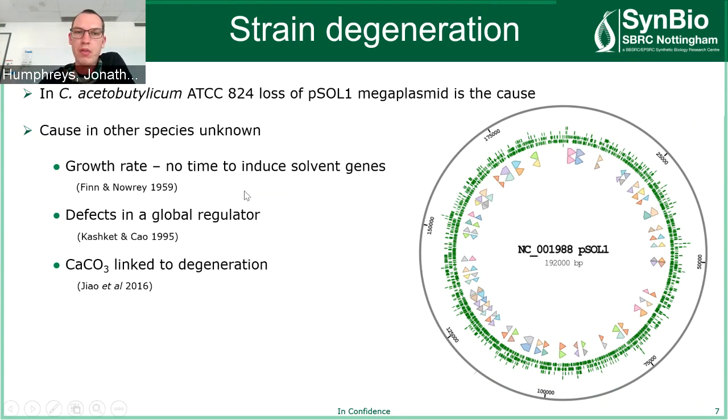There were a couple of ideas back in the 80s and 90s, that maybe it was something to do with the growth rate. Perhaps if these organisms are growing too fast, they won't be able to induce the solvent genes and therefore they degenerate. These researchers thought maybe there's a defect in a global regulator or something like that. And then a more recent study linked it to calcium carbonate.